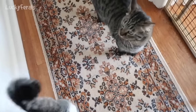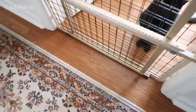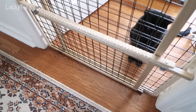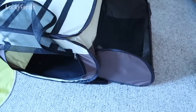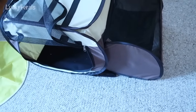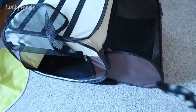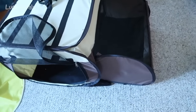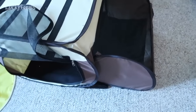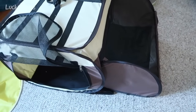Hello. Hello, Simba. Hello, Stella. Simba, Stella, and Splash have been playing in the living room. For some reason, they all really like this collapsible pet crate. I mean, it's huge, and it's not staying here in the middle of their play rug, but right now maybe it's a good training tool. I don't know, it's an experiment.